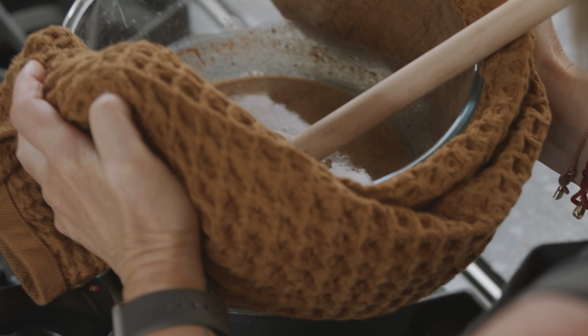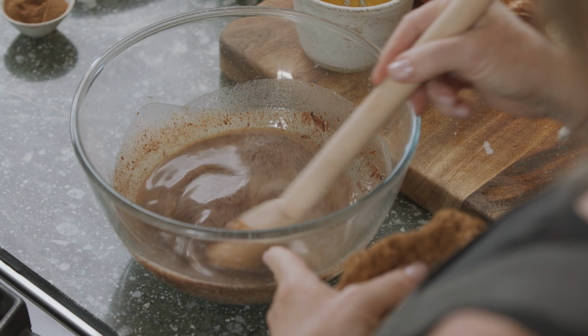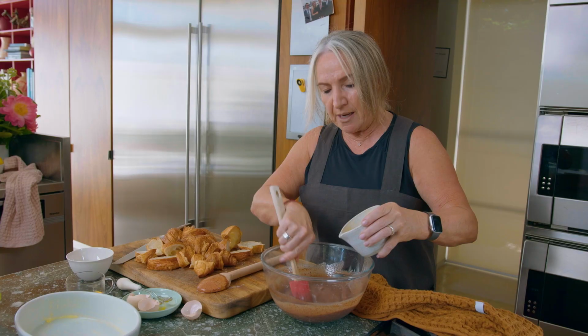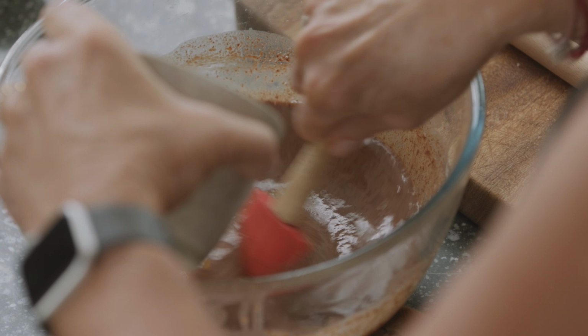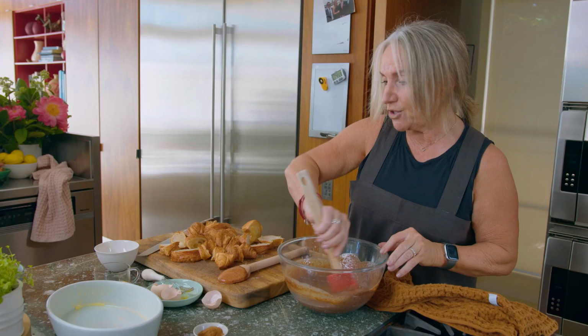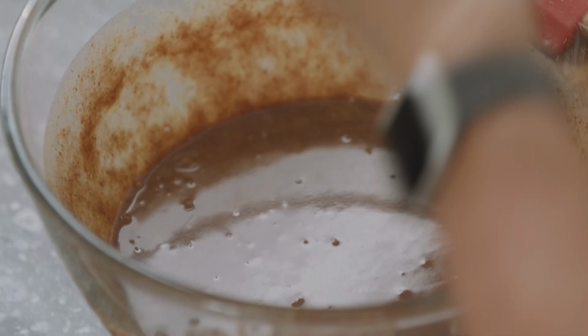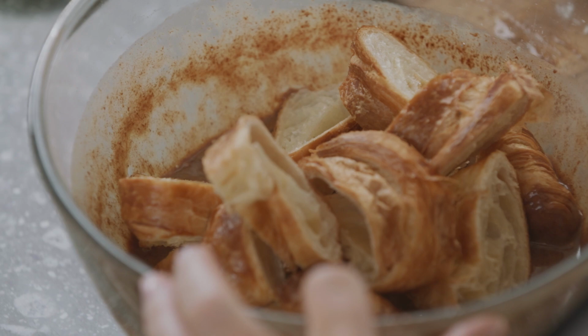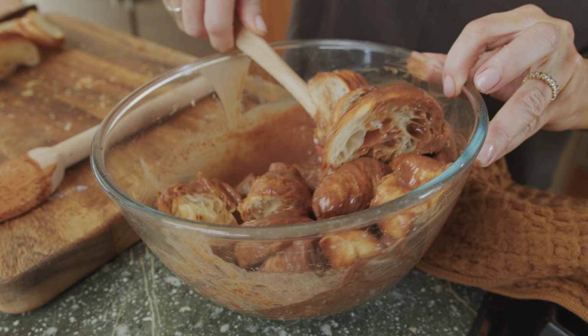So I've taken it off the heat, let it cool for a couple of minutes, just so it's not too hot for the eggs to go in. And I'm going to add the eggs just a little bit at a time. I worry that if I put the whole thing in, I'd have like an omelette in chocolate custard, which is not exactly what we're looking for today. Eggs go in, it's going to thicken a bit. And now it's just a matter of putting in the croissants. I'm gonna give them a mix as I go because I want every single edge, side, corner, inside to be soaked with this chocolate custard, okay?